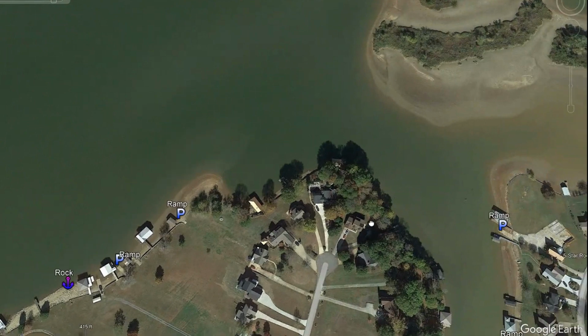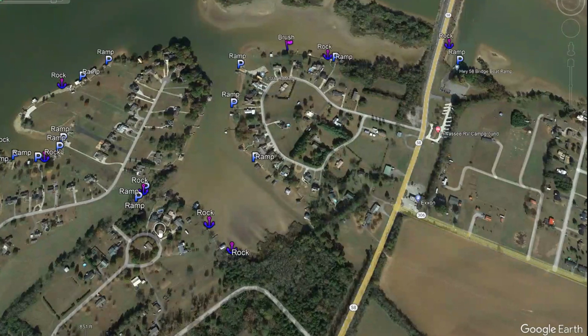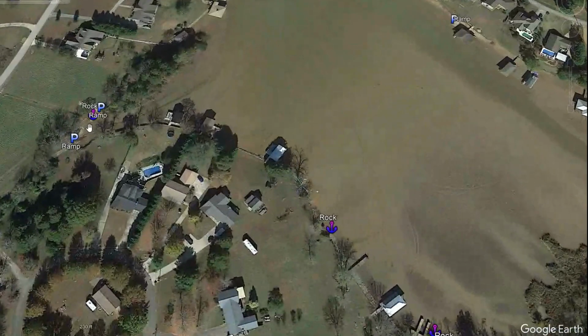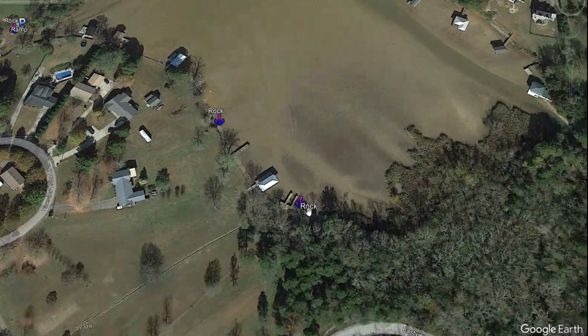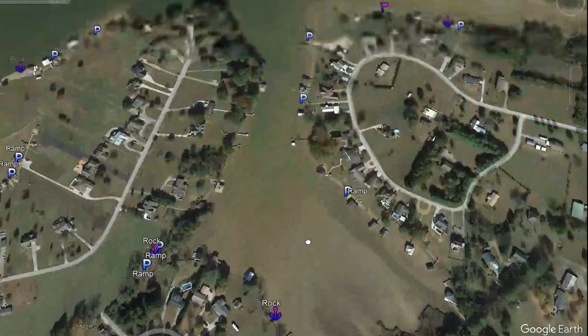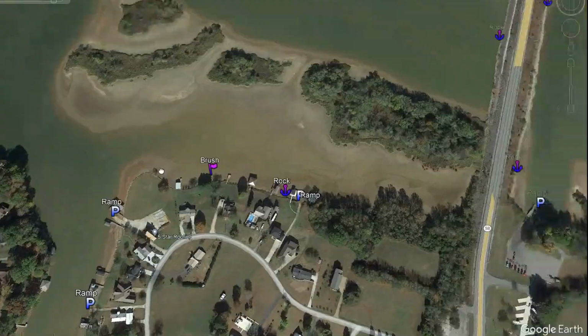So a couple more ramps back in here as well. Actually, more than a couple. There's several ramps back in there. All of this rock that you see here is all really shallow rock. Got some shallow rock there. Again, some really shallow rock here. Some shallow stuff back in here. I mean, this is getting super shallow, but sometimes it comes into play, so it's always good to have it.